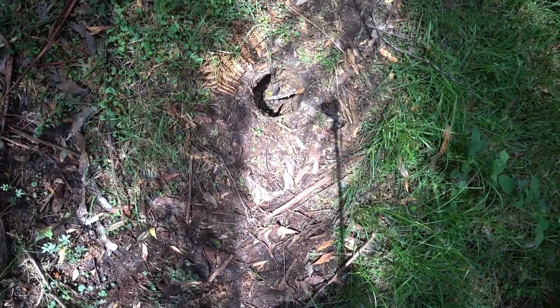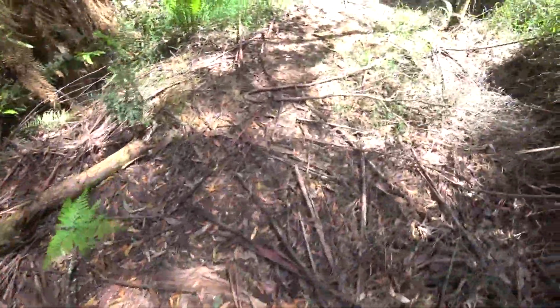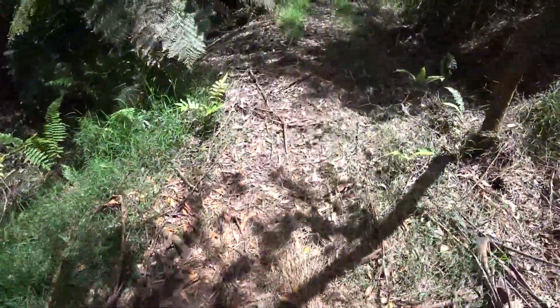Whew. Certifiable snake hole, right in the middle of the walking track. You've got to be careful. I'm wearing jeans, which I think is probably a good thing because it's probably harder to bite through jeans than thinner pants. And shorts, well, that would just be plain silly, I would say, especially when you look at all this stuff here across the track. Anyway, we're just about back at the car now.